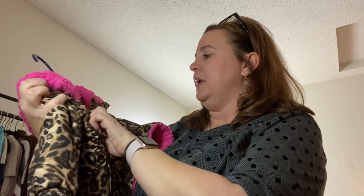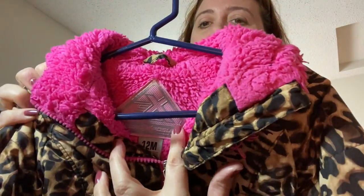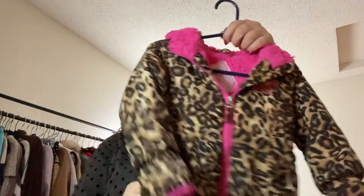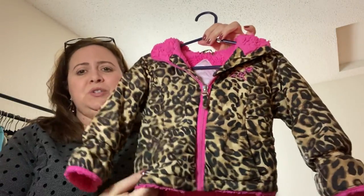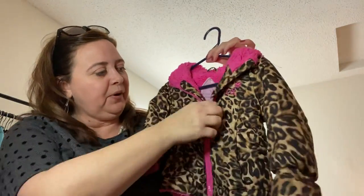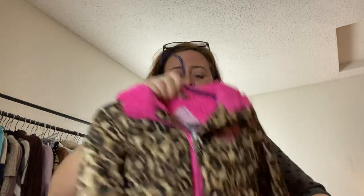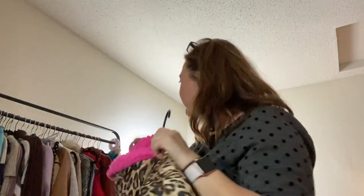This is 0X Pro Sir, and it is a 12 month little leopard jacket with a pop of pink faux fur. Oh, so cute. Pink zipper. Yes, in really good condition because, you know, kids wear things like 3 times and then they've grown out of it. Thought that was a really cute little piece to add to my closet right now.